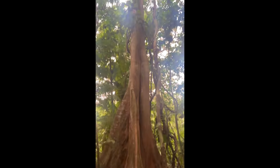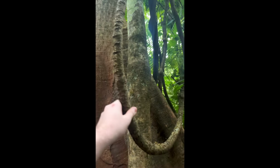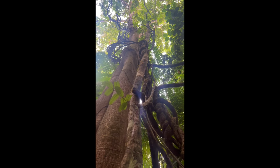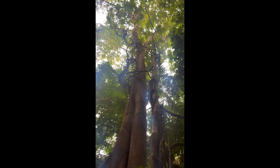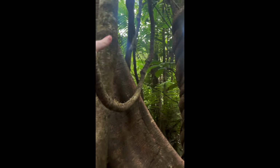Look at this. Oh, look at this. Okay. This. And then look at this. And then this. Oh. That vine is going all the way up. I kind of want to climb it. Should we climb it, guys? I bet I could. No, this plank I cannot.